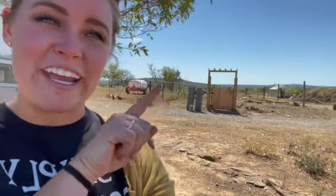Right here behind me, we are building a garden, and we have to put a big fence all the way around it because our chickens love to fly up. They sit on top of the fence and they'll get inside there and then eat all of our fruits and vegetables, and we can't have that. So we do want to put a big fence around here to keep a lot of our chickens out.